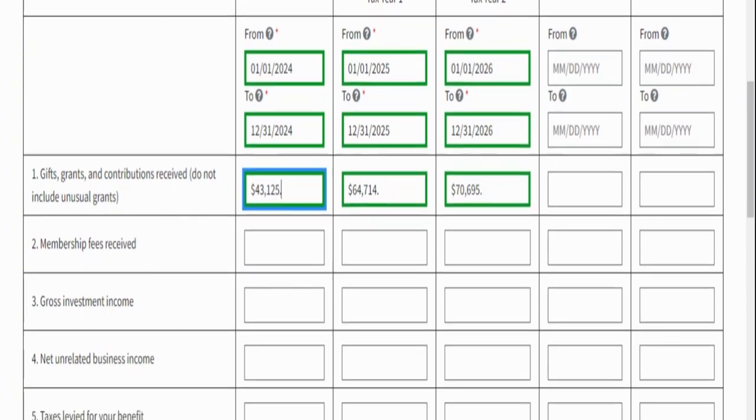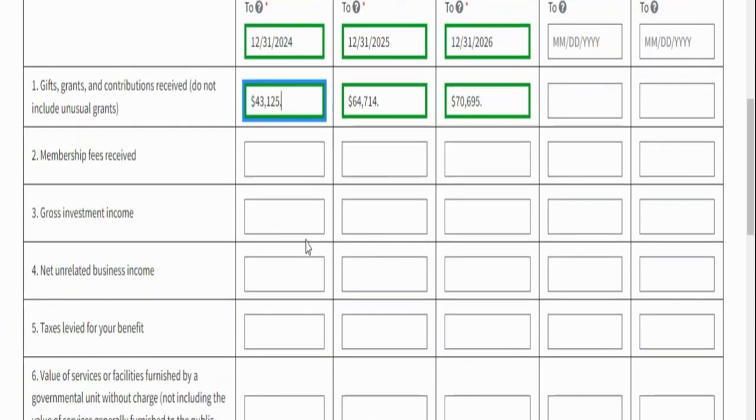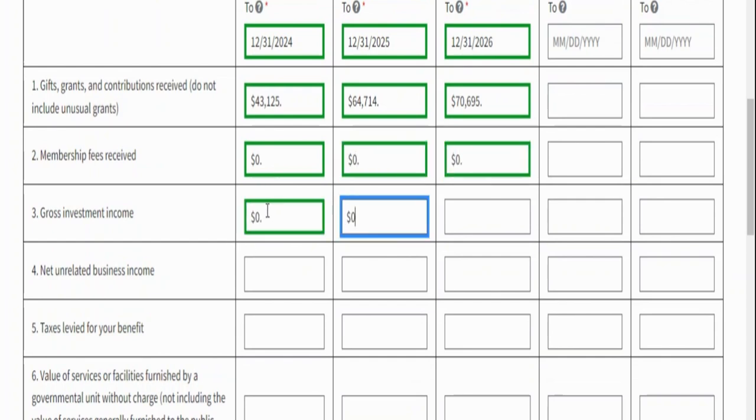I left in here cash on hand. I left that in that number. The surplus, I left that in these numbers. Then all the grants, special event income, fundraising income, and so on and so forth, I left that in that number. And then let's see here. Membership fees received, 0. Gross investment income, I wish, but none. Net unrelated income, that would be 0.